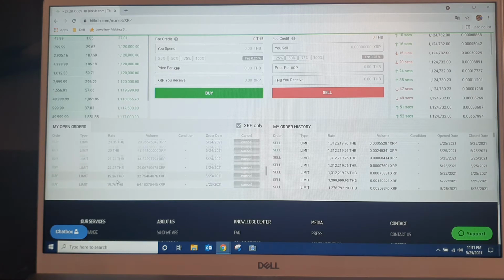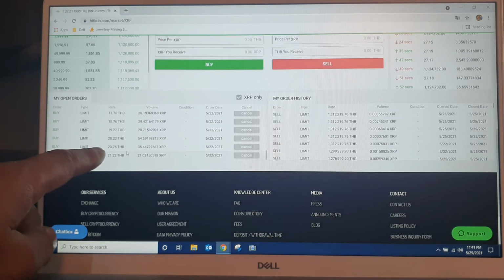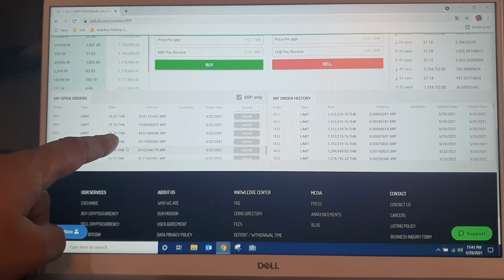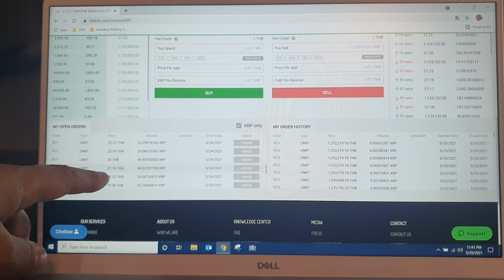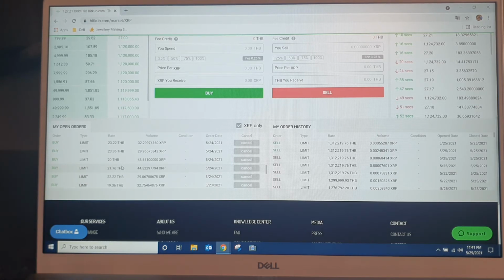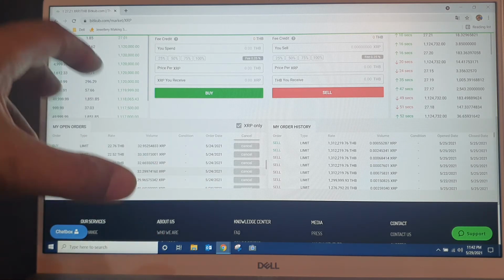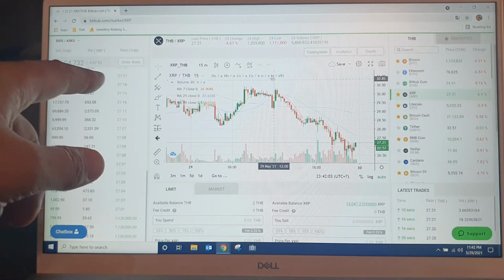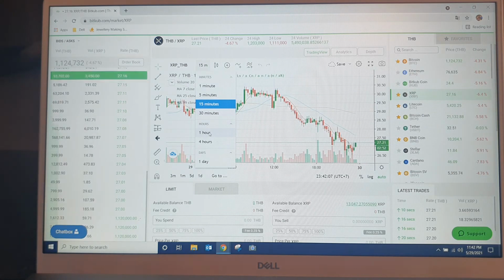So I've got buy orders from 18 BAT or 16 BAT. Where was that? There we go, 16 BAT there, 76, and going up, 22 BAT, 20 BAT, 23 BAT. So yeah, again, stacking, and that's the principle. Let's look at the chart, and over here we've got the Ripple. That's the 15 minutes. Let's look on the 1 hour.